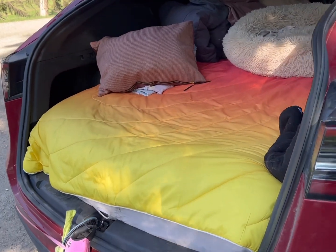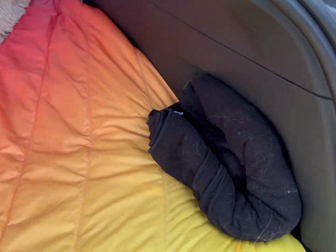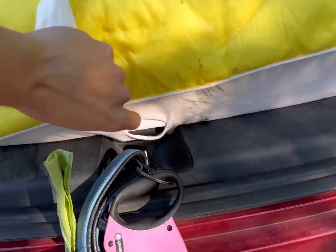Coming around to the back seat here, I actually have 2 little cubbies, one on either side. This one's got a towel for Snow that I use almost every day. And then my craft stuff. I've got embroidery and painting gear in here, as well as some notebooks. On the other side, I have a little bit of extra cleaning supplies, as well as my garbage bags over there and paper towels. Under the bed is the first of 2 trunks.